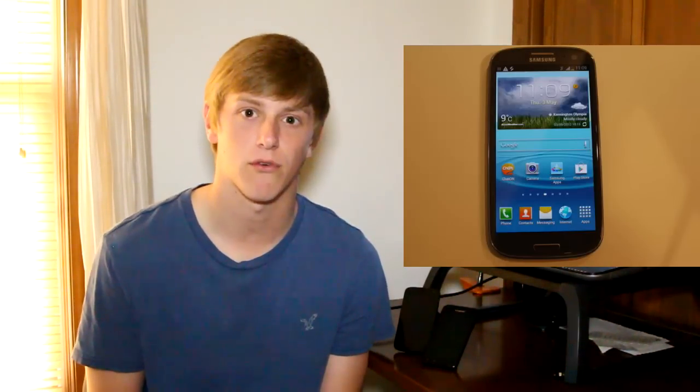I probably prefer the stock Android feel as opposed to TouchWiz, but TouchWiz is probably my favorite manufacturer overlay, in regards to versus Sense, Moto Blur, and LG's overlay, whatever they call that. I'm not even sure. So overall, I do like the device. I mean, it's really great.